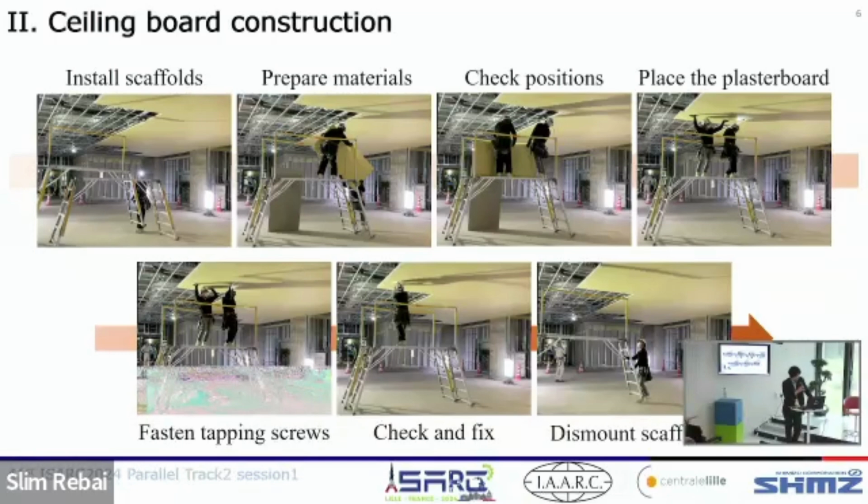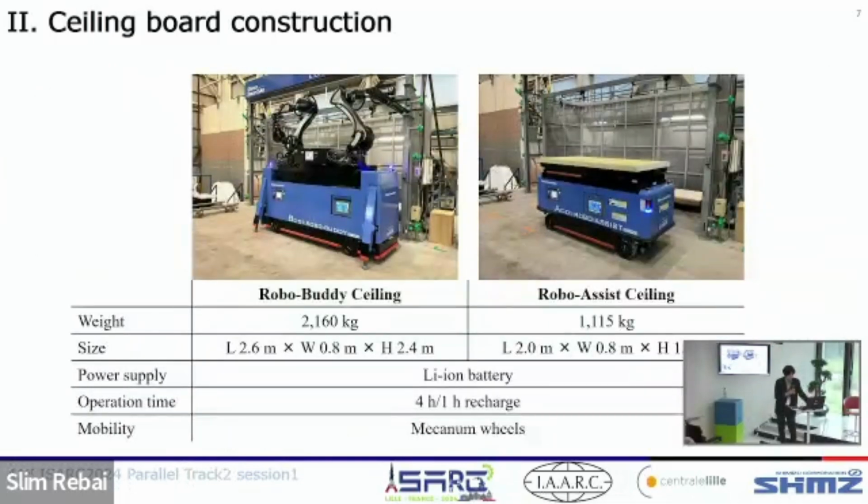Generally, a pair of workers install ceiling boards. This is hard work because it involves working at height. Moreover, this work requires experience and skills. So I explain a pair of robots for ceiling board construction.